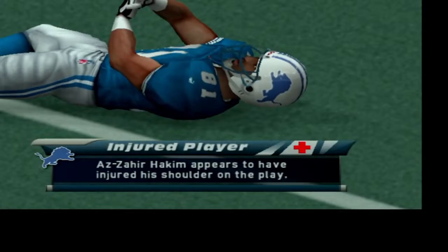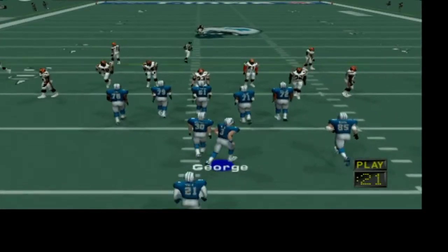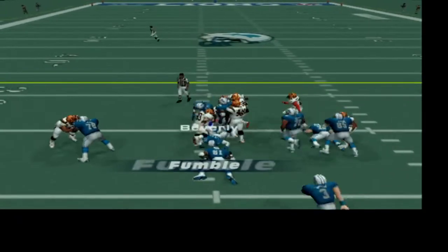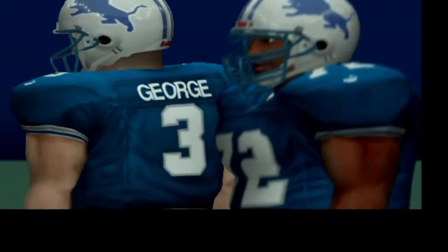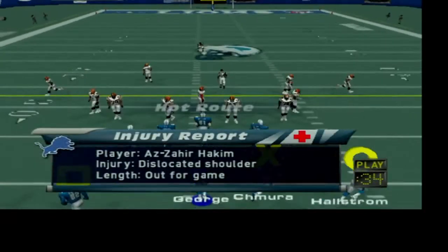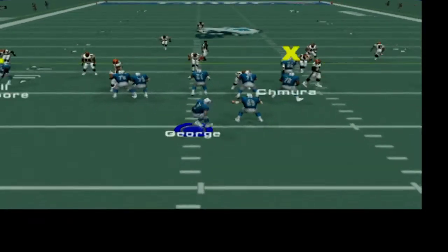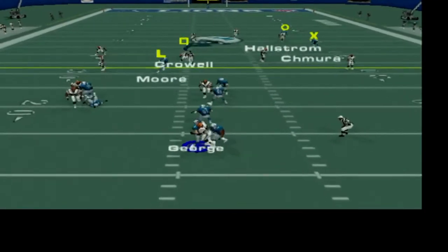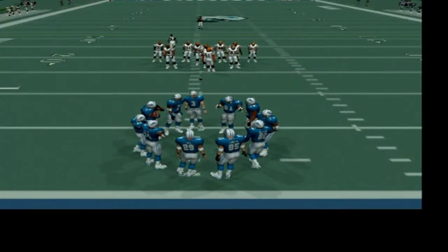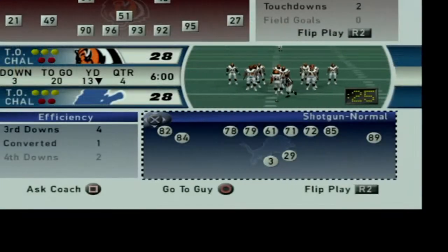On the field today. George onto the center. Barber gets the carry. Simmons with the takedown at the 24. The offense recovers the fumble. George to throw it. Oakland got the quarterback. Big loss on the play. At the end of the third quarter, it's still knotted up. Detroit 28, Cincinnati 28.